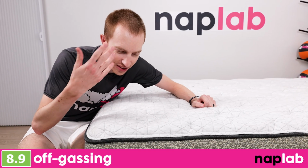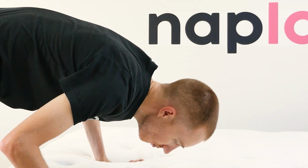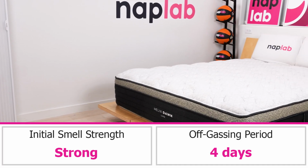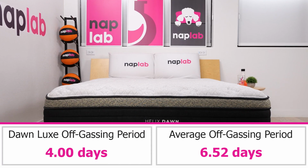To evaluate off-gassing, we assess the mattress following the initial unboxing, taking a subjective measure of any strong smells. We monitor the mattress over a period of days until the mattress no longer has a strong odor. Mattresses with less strong odor and/or an odor that dissipates more quickly are better. The Helix Dawn Luxe had a strong smell upon initial unboxing. The mattress smelled for 4 days. This is 2.5 days shorter than the average smell duration of 6.5 days.